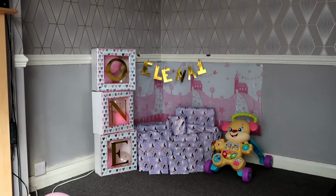So there's all our presents. So her corner is finally finished and Elena is asleep right now. So she hasn't even seen it and I'm just so excited for her to wake up.